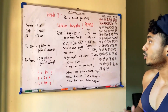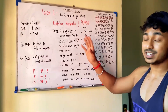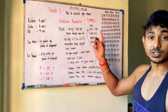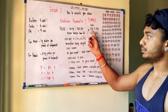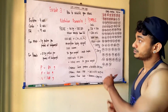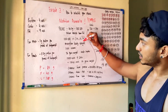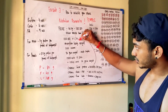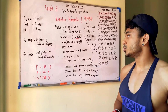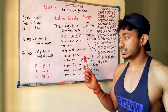So 45 kg you want to change to pounds. The same thing you want to do like how I did it for guys. You want to times with 2.2, so you get about 100 pounds. Then you choose a goal like I explained earlier, 14, 15 or 16. We're going to just stick with 15. Her goal is to maintain her body weight. So 100 pounds times 15, you get about 1500 calories.